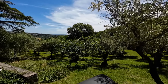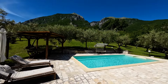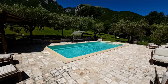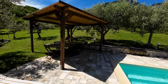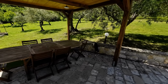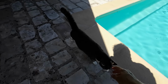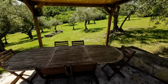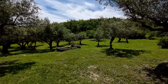Fig tree here. And just look at the views. If this doesn't blow you away, then I don't know what will. Nice little shaded area. And the family cat. They coming to say hello? Let's see. Oh, there we go. Usually cats run a mile from me for some reason. What a great shaded area, looking over your beautiful garden, stunning garden.